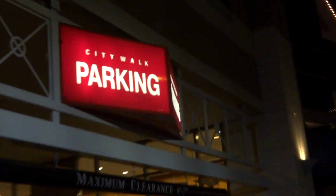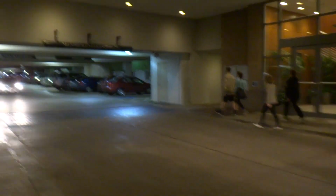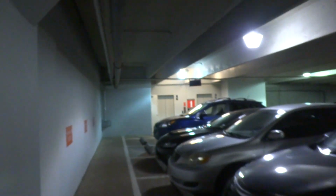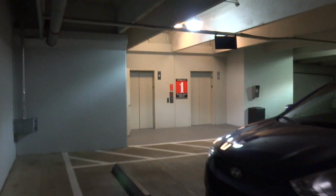This is the City Walk parking garage. And we can go look out the view on the fifth floor since it opens up to a roof. No, not the roof, but the top parking garage. Yeah, I did point the camera away from people. Sorry. I hope I did not jerk the camera because I understand that makes it a bad video, but here are the elevators right there.